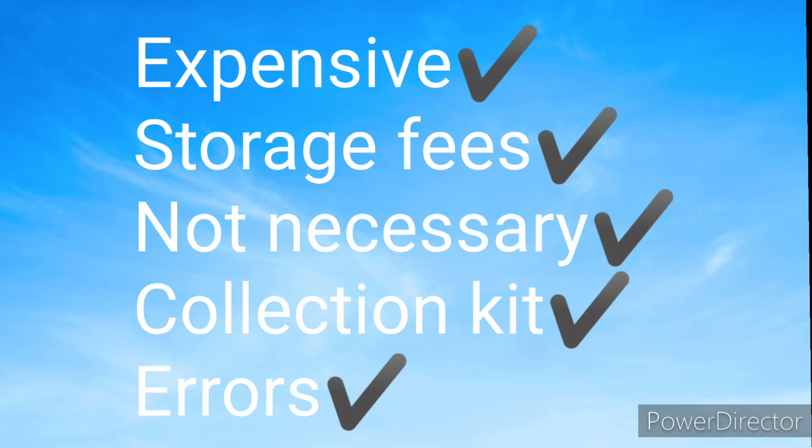Coming to the disadvantages, it's a very expensive procedure. And not just that, you also have separate additional fees for the storage. Some people might not even require it, but you will still have to pay for it even if you do not use it. The collection kit must be brought to the delivery. Unlike before, when there were a lot of malpractices because it was a new technique and a lot of people didn't know how to go about it, right now every other hospital does it and it's a very common, natural procedure. So regarding the practices part, I do not think you'll have to be concerned.